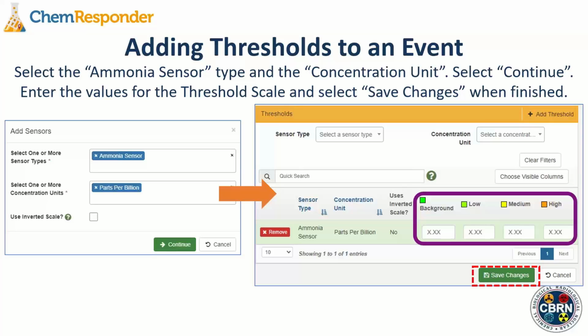After you click continue on that add sensors box, then within your thresholds table here, you'll just fill in the values that you want to use for your ammonia sensor equipment. So after you do that, filling in a value for the background, low, medium, and high options, then I'll click Save Changes.